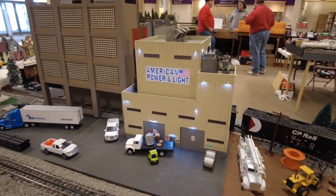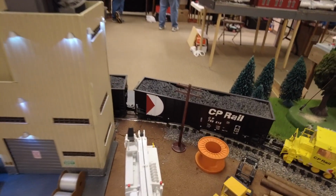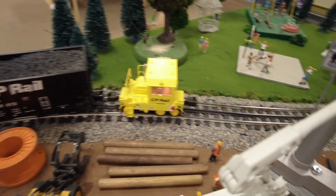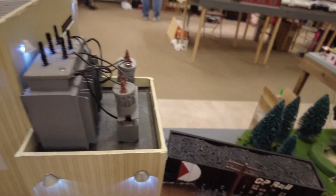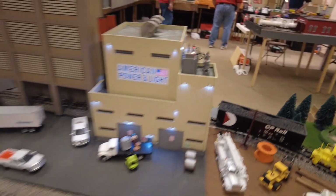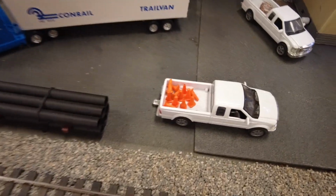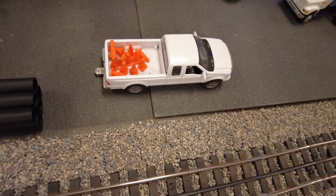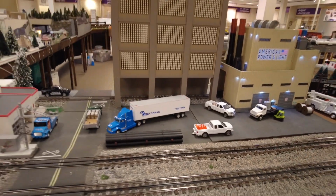And here we've got the power plant. And we've got the coal coming in via CP rail. That's CP is Canadian Pacific. Got a little yard switcher there. Got some flashing red lights up on the transformers. Like the traffic cone migration found themselves a ride to hitch. That's a personal joke. That's something I'll have to explain someday to you guys.